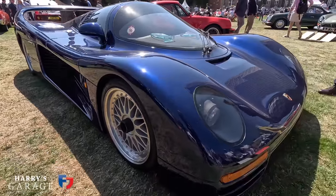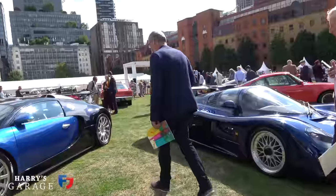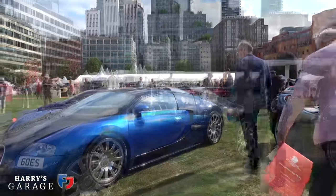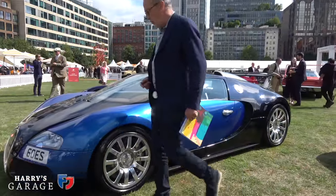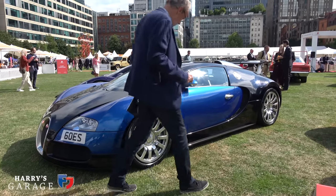Wow, the mad thing, and right-hand drive. Now, obviously, Bugatti Veyron badge. I think this is one of the earlier models. Let's have a quick look at the date of it. Yeah, 2007. So one of the earlier cars.